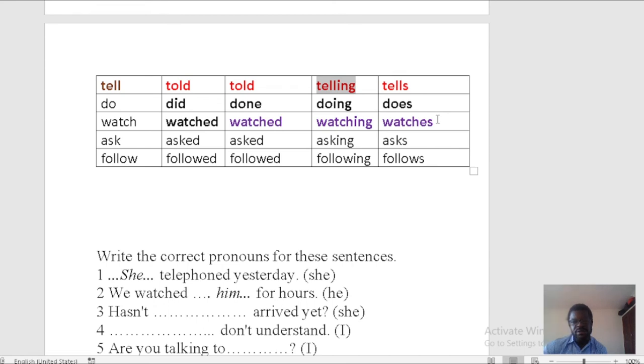Ask also is a regular verb. We just form the past simple with ed and the past participle with ed. Then the present participle, we just add ing. And if it is the third person singular, he, she, it, that we are using as the subject, and the sentence is a simple present tense, then we have to make plural of the verb, so it becomes asks. Same goes for follow. It's a regular verb. Follow, followed, followed, and following. All right? So that is going to be all about it.